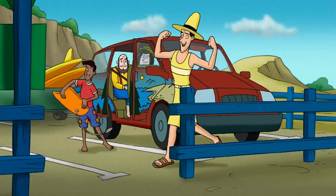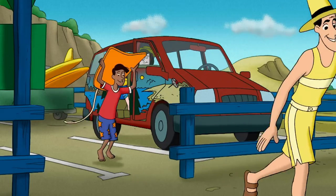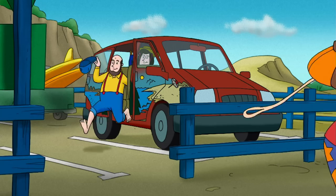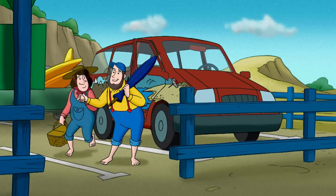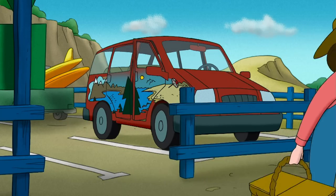There's nothing like a crisp, cool sea breeze. Surf's up! Oh, look at all this sand. Imagine how much grout we could make.